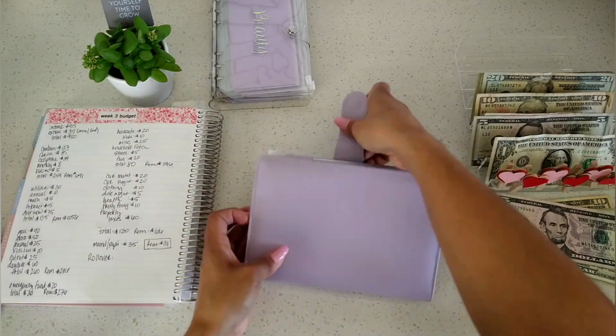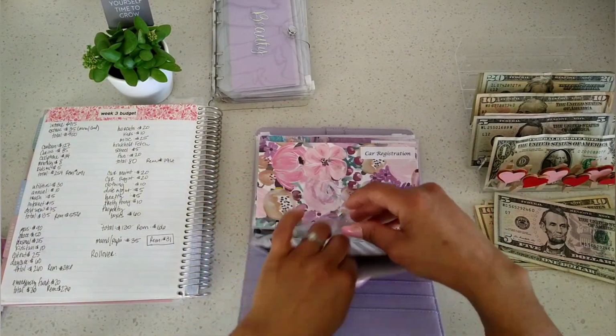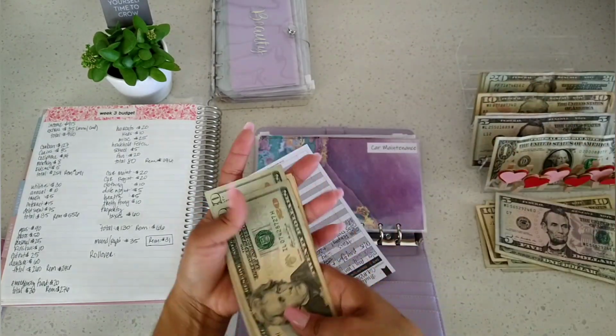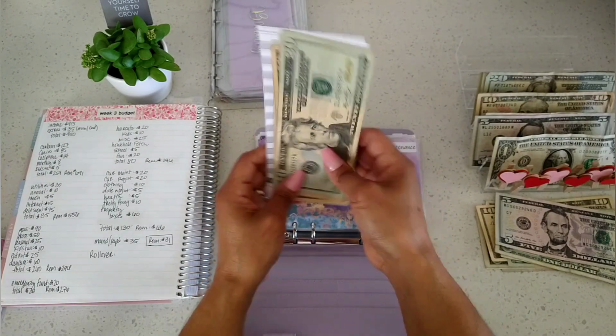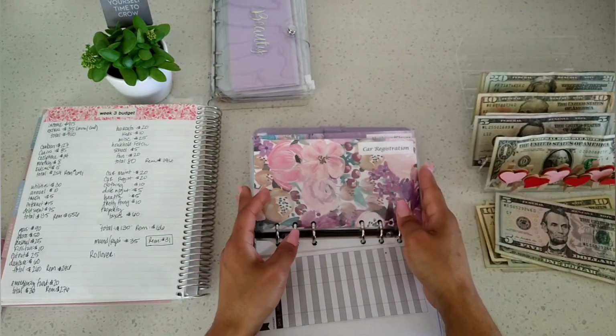Up next is our sinking funds binder. Car maintenance is getting $20. So car maintenance now has 20, 40, 50, 65. 65 in car maintenance. Car registration is getting 20.